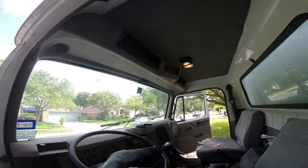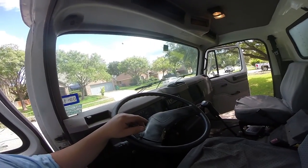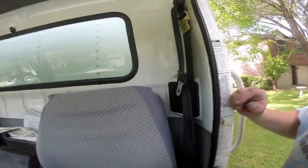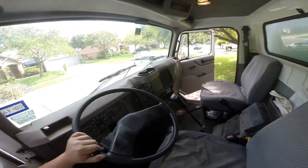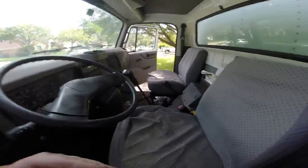We're going to clean it up, put in a CB radio, put in a full sound system, or as much of a sound system as I can fit in here. And we're going to Dynamat the absolute fuck all out of it. So that's what the cabin looks like. Let me show you around a little bit more, and then we'll start cleaning this thing up.